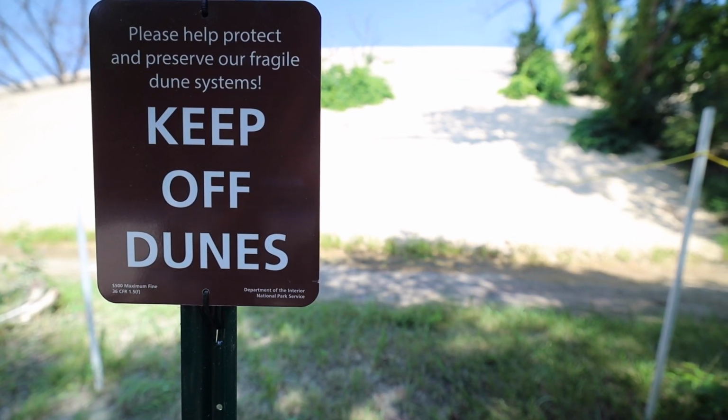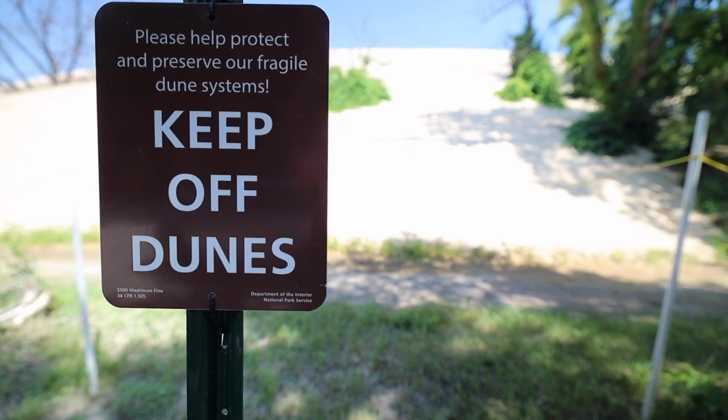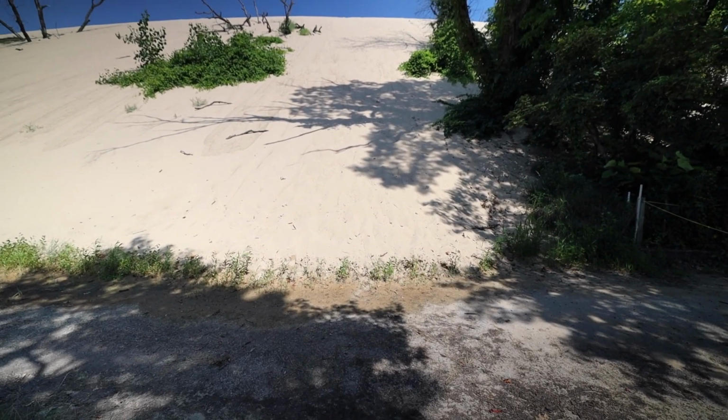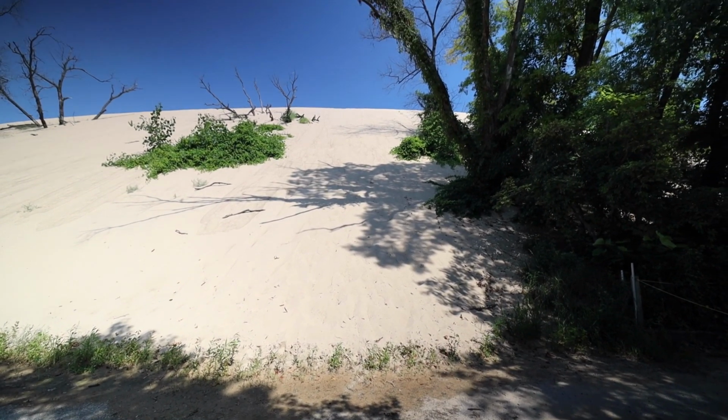We headed to Indiana Dunes National Lakeshore. Yes, one part of it. Mount Baldy, something like that. I don't know. We pulled into the parking lot and there's a huge mountain of sand right in front of us. It's steeper than the one that we did in Michigan, Sleeping Bear Dunes. Yeah, it's steeper than that, but there's only one of them.